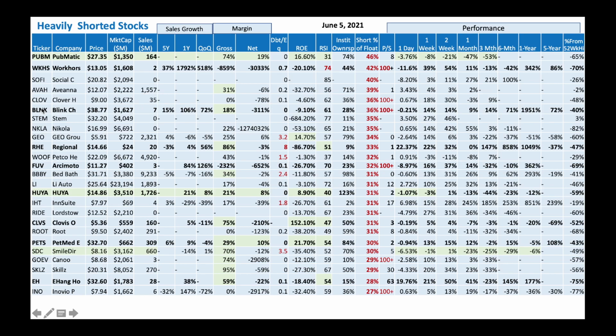Blink Charging, another great company. They're into autonomous vehicles and charging stations. As you can see here, right now RSI is 61. It's again a very high valuation, 100 plus. They've done great for 1 week, 2 week, 1 month, 3 month. So I think we want to wait for this to cool off a little bit and then buy.